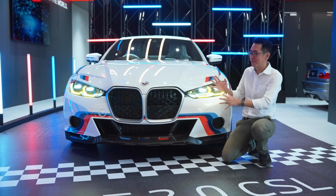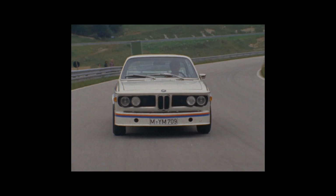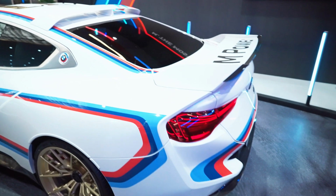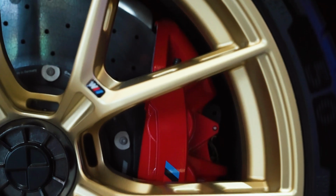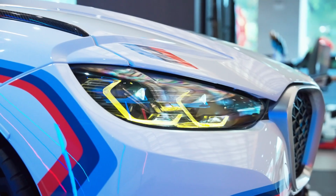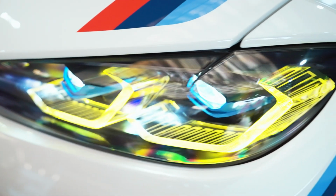Let's have a look at the front of the car. These air intakes here are a throwback to the 3.0 CSL as well, but they are functional. They send air to heat exchangers and then they duct it around the back of the car so that the brakes get some cooling air. Why are these lights yellow? Well, because the racing cars also had yellow lights when they did 24-hour races and sometimes in foggy conditions to sort of cut through all that mist.